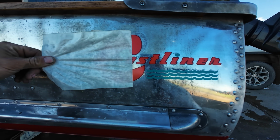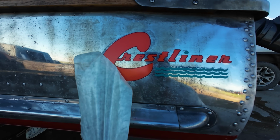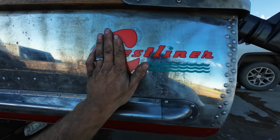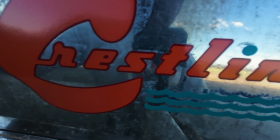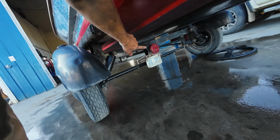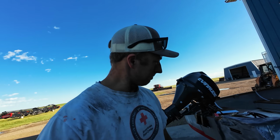Here we go. Just about there. Just the C left. Much better. And back then, they only had one tail light too. I might have to update that. I don't think that's legal anymore. Okay, reveal time. Here we go.